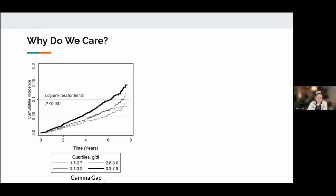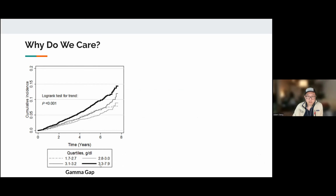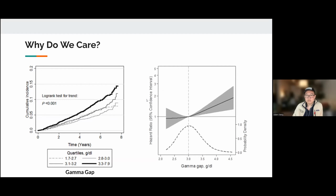The x-axis is the gamma gap separated into quartiles. At the highest quartile, they just divided by 25%, so the cutoff here was 3.3. Even at 3.3, you can see a significant trend.